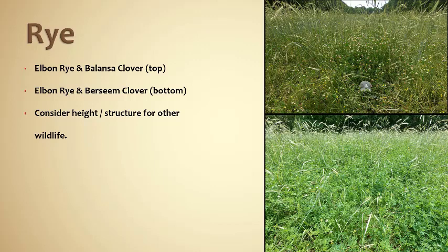So I guess I would say if turkeys are a big concern, or maybe your priority is food plots for turkeys, then you might want to consider only using wheat or maybe oats and not use rye.